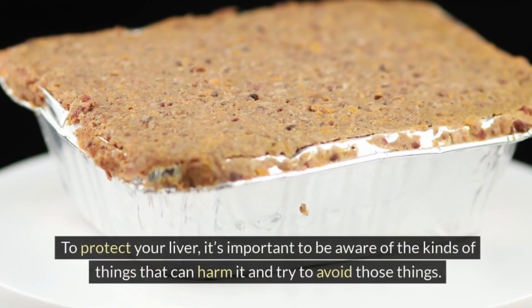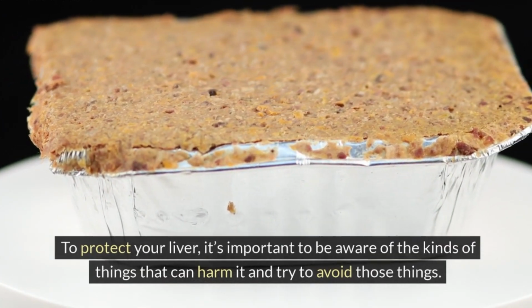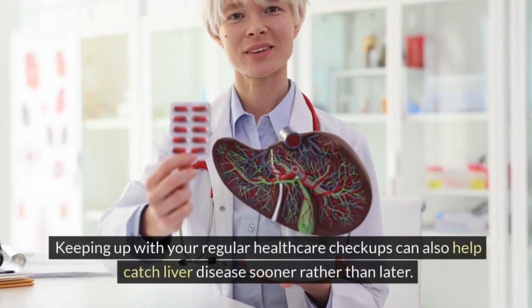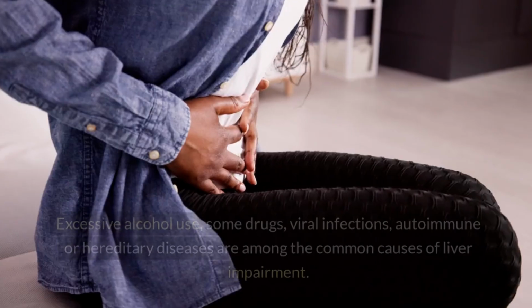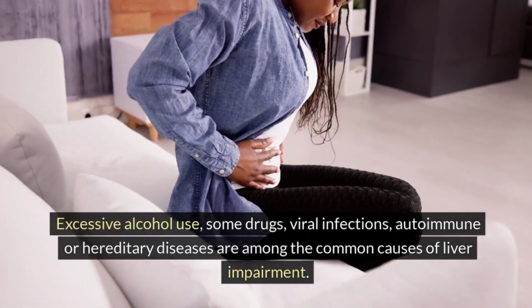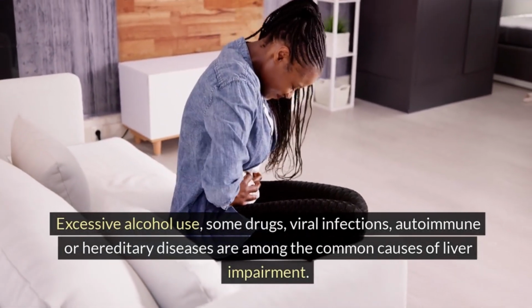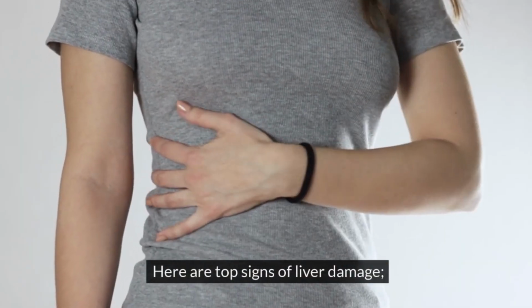To protect your liver, it's important to be aware of the kinds of things that can harm it and try to avoid those things. Keeping up with your regular healthcare checkups can also help catch liver disease sooner rather than later. Excessive alcohol use, some drugs, viral infections, autoimmune or hereditary diseases are among the common causes of liver impairment. Here are top signs of liver damage.